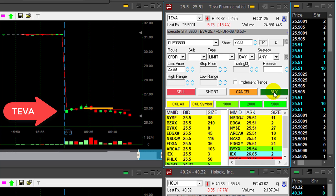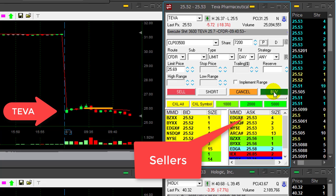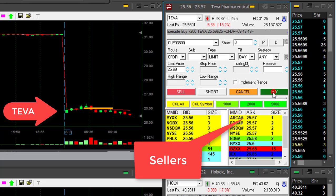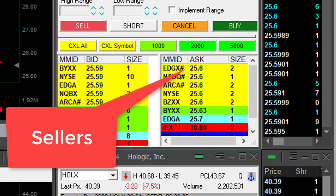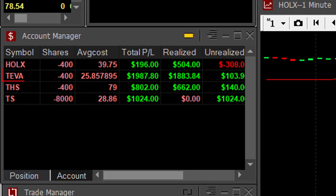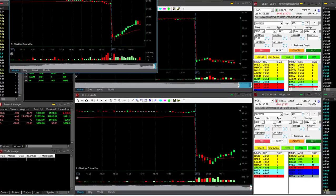Teva's doing great, I don't want to see any pullback. Look at the sellers, look at the seller, 51. You don't want to see them moving up more than 3-4 cents. Here we go. Any pullback you see at the seller side, you don't watch the chart. Great trade in Teva, just below $2,000.